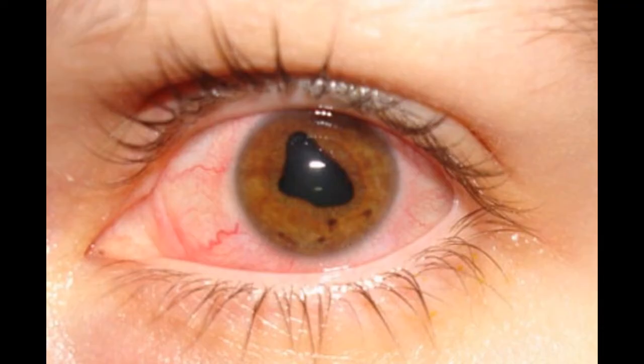Traumatic iritis is an inflammation of the iris that occurs after an eye injury. Traumatic iritis can be caused by a poke in the eye or a blow to the eye from a blunt object, such as a ball or a hand. Traumatic iritis usually requires treatment and brings with it a risk of permanent decreased vision.